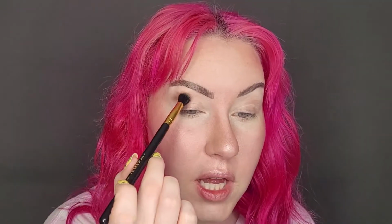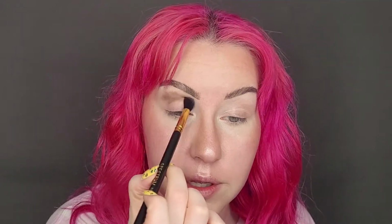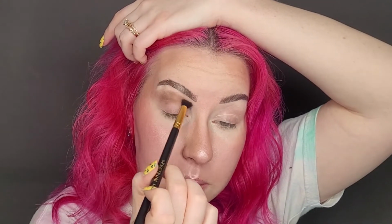I'm gonna try to make this eye look as dramatic as I can, so I'm first gonna start with sticking my finger in the eyeshadow. That's where I'm starting. Lash line. And then I'm just gonna set the whole entire crease using this shade. That is way more pigmented on the eye than it looks in the pan. Yeah, that is kind of a deceiving shade. I would not have guessed it was gonna be this dark.